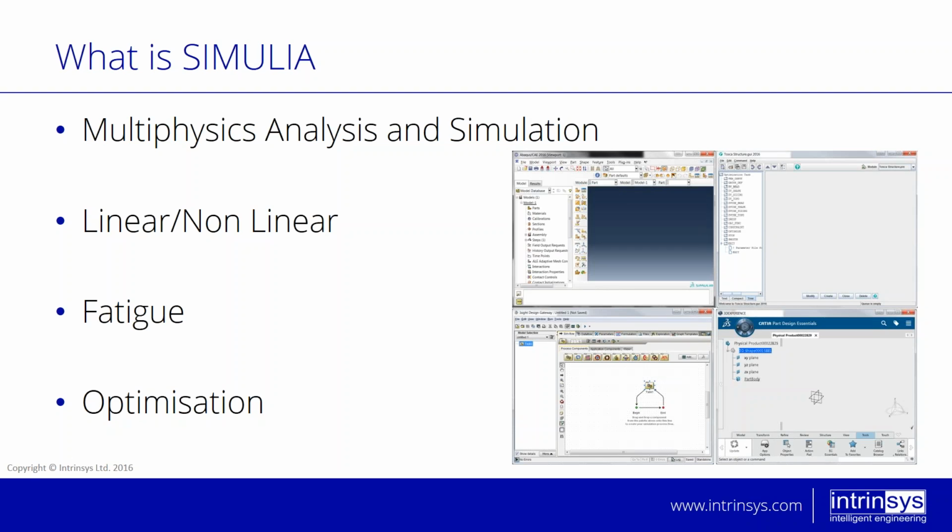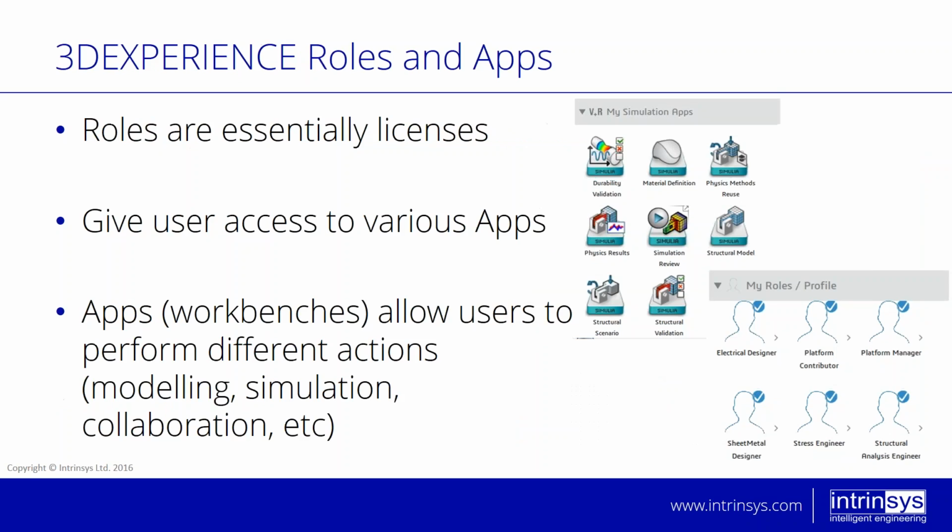Before 3DEXPERIENCE, this was primarily done in separate applications. You could do linear, non-linear using Abaqus. You could do fatigue using fe-safe, optimization using Tosca, and you could use Isight for process design. But now using the 3DEXPERIENCE platform, it can all be done on one platform.